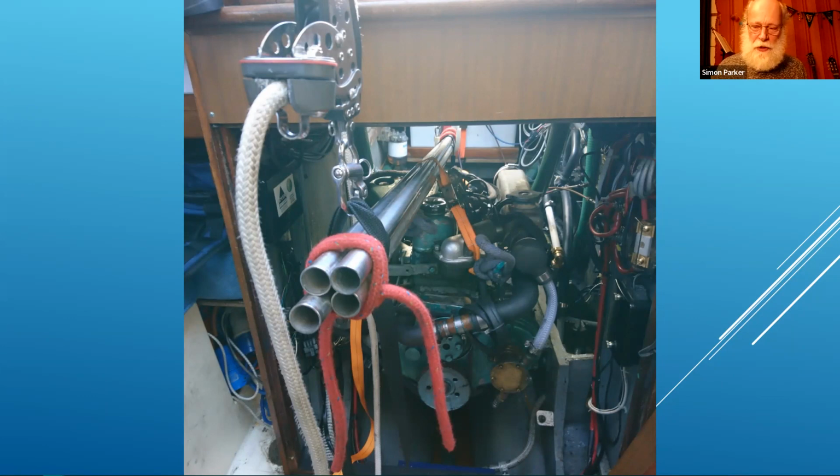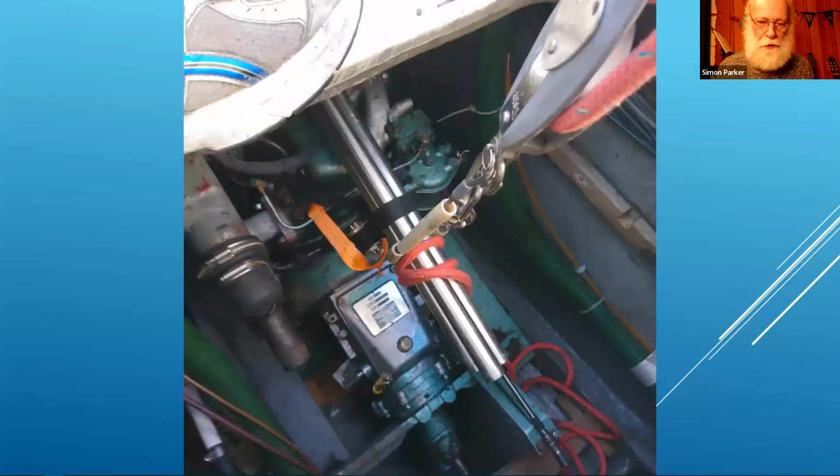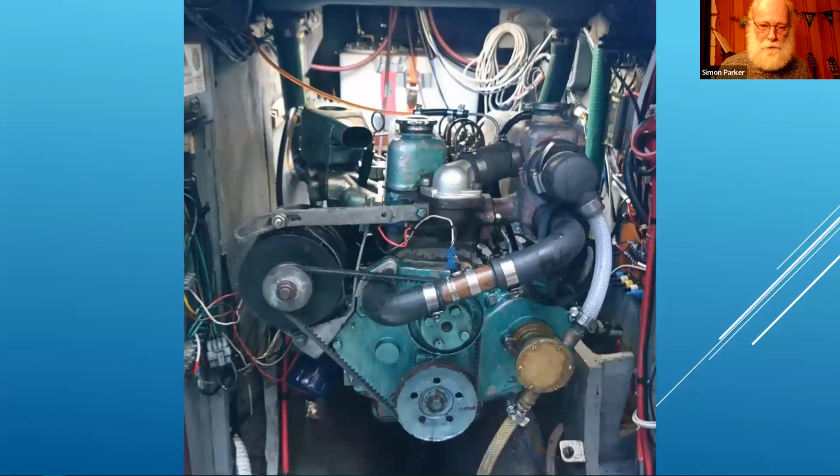So I was able to mate the holes with the bolts very accurately. This is what the back looks like. So I was pleased with that. Finally cracked that. Hopefully I won't have to take the engine out ever again, but if I do, this is the way I'll do it. There we are in place.